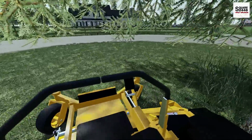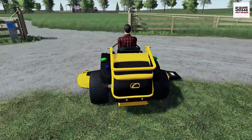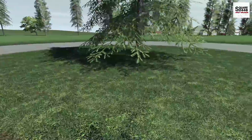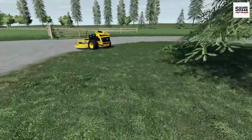Now I am trying to be as realistic as possible here, even though it is still a game, and I'm really trying my best, even though it is a bit tricky. But there we go, guys, first time cutting. The quality looks amazing. Look at that, almost looks like golf course cut quality.